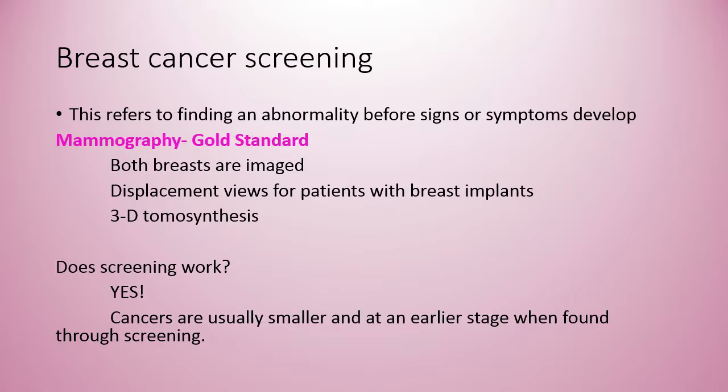In mammography, both breasts are imaged, they're compressed. In those women with implants, they do displacement views to make sure that they're imaging the tissue around the implant. And then in the last few years, there's been 3D tomosynthesis. So this is a new type of mammogram. It's 3D, it's more sensitive, and it is really standard of care in breast imaging now for screening.